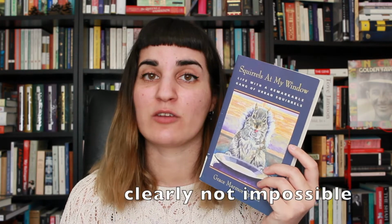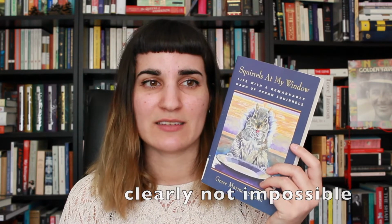So first we have Squirrels at My Window, Life with a Remarkable Gang of Urban Squirrels by Marmor Spruch. This is a book that I was recommended by someone who commented last year on one of my videos where I talked about the fact that it's kind of impossible to find non-fiction books about squirrels that aren't guidebooks about them or books for kids. So this is a memoir of the author basically observing squirrels in her neighborhood, and I love the idea of this. I've been wanting to read it since I got it last year.